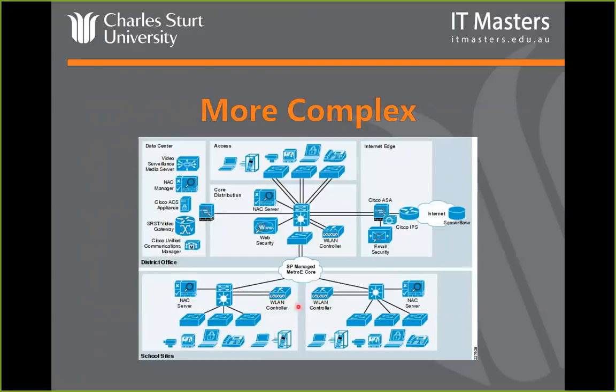And then at the branch offices, we have our wireless LAN controllers. We've got a service provider managed Metro Ethernet core. So there's lots of different stuff happening there, but you can see there's multiple layers of security. There's multiple firewalls, there's network admission, there's IPS, there's email security, there's web security. There's lots of different layers there. So that's a little bit more complex, obviously, than our first example.